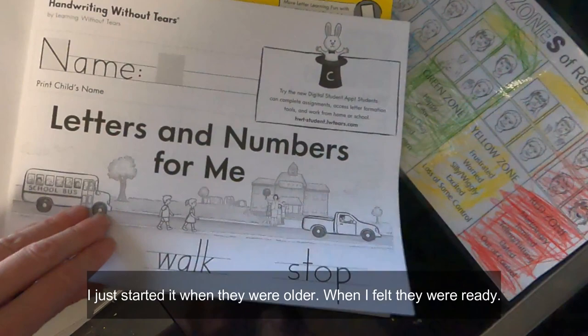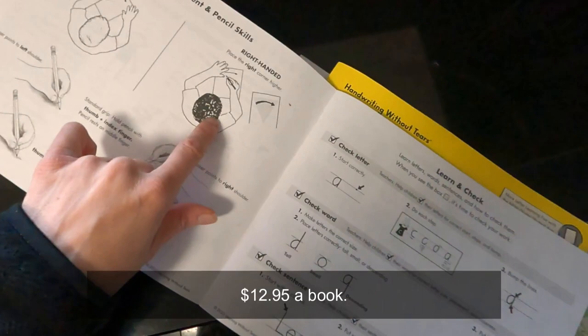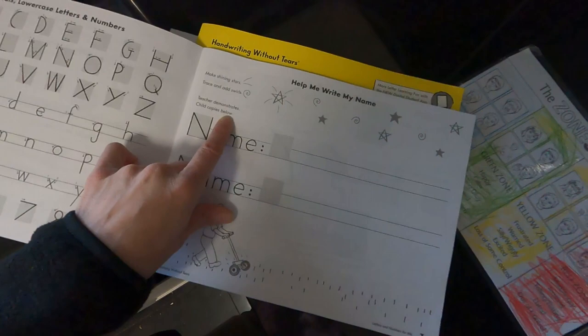So for handwriting, we got printing, letters and numbers. This is a really easy way. I really like this. There is a teacher's manual, but I didn't get it, and I really don't think you need it. If you're left-handed, tilt the paper this way, if you're right-handed, this way. And now let's just go in. For the name, it says teacher demonstrates, child copies below. So you can write their name and they can write their name.